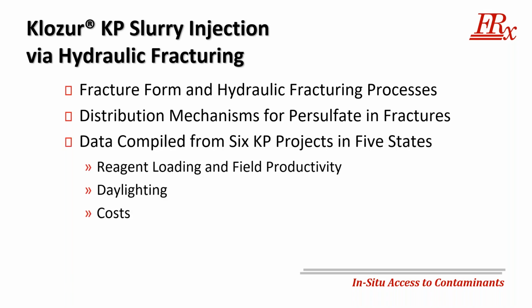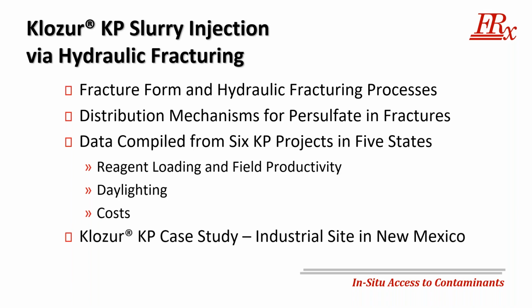And then we've got a lot of data. Chapman Ross, my colleague, is going to be presenting a lot of these data. It's going to include where we've done the work and some statistics on that, plus reagent loading and field productivity, daylighting, costs. And then I'll come back in and talk about a KP case study at an industrial facility in New Mexico. And then we'll have a Q&A with Brant, me, and Chapman.